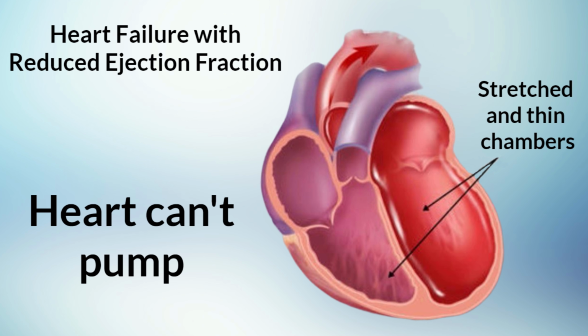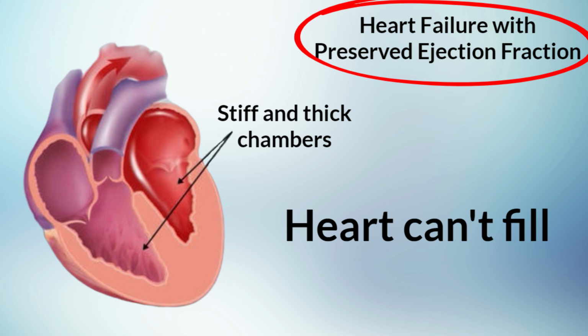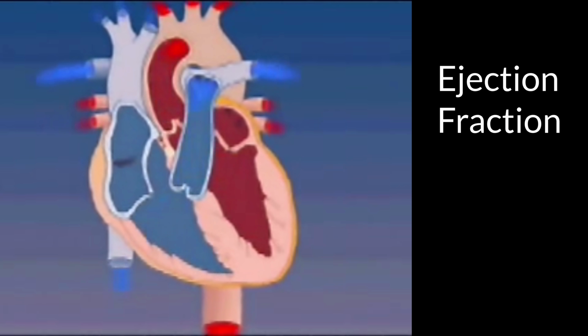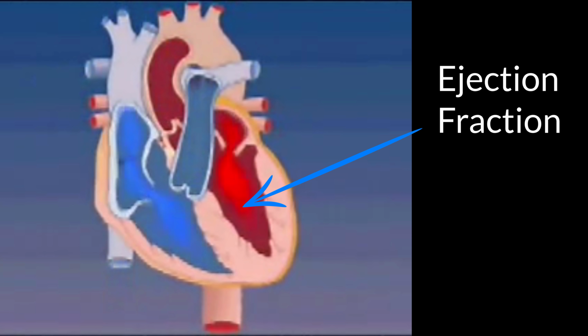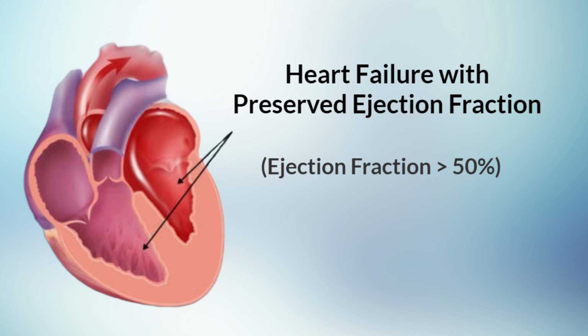Firstly, there is heart failure with reduced ejection fraction, which tends to affect men who have underlying coronary artery disease. Secondly, there is heart failure with preserved ejection fraction, which tends to affect older people, women, and those who are obese. Ejection fraction simply means the percentage of blood that is pumped out of the heart with each heartbeat. If it's less than 50%, it is reduced ejection fraction, and if it is more than 50%, it is preserved ejection fraction heart failure.